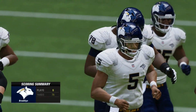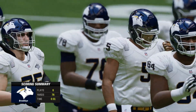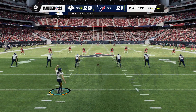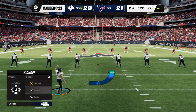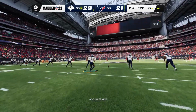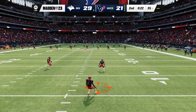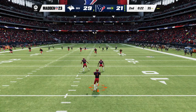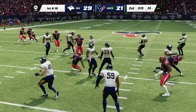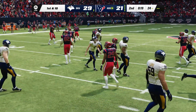Extra point splits the uprights, and the lead is up to 8. A drive that time of 6 plays. And Eric Ezukama closed things out with a touchdown grab. Out is the kickoff unit as they run up and send this one away. Takes it at the 7. And he won't quite make it to the 25.